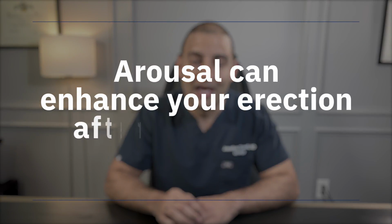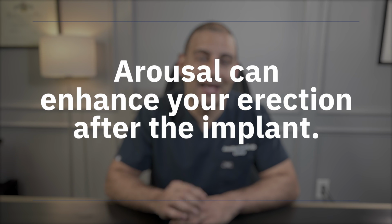If you are healthy enough to bring blood flow to the penis, there is a possibility that arousal might bring in blood to the penis that can help enhance the erect penis with an implant. Let me repeat that. If you still have healthy tissues, arousal can enhance your erection after the implant. Some men sometimes get concerned about the skin being a little loose after the implant, and I try to remind them that with arousal, the skin might feel tighter, the penis feel warmer, and the head can engorge. These are all things that will likely only happen if and when you are aroused.